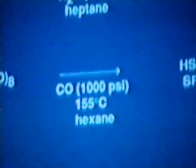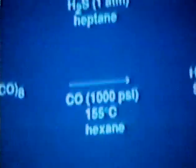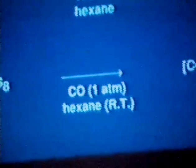The ruthenium sulfide cluster is the starting material in the second reaction with cobalt carbonyl to form the mixed metal clusters. This is a slower reaction, takes place at elevated temperatures and pressures. Yields are pretty low, maximum yields after about 12 hours of about 15 and 30% respectively.